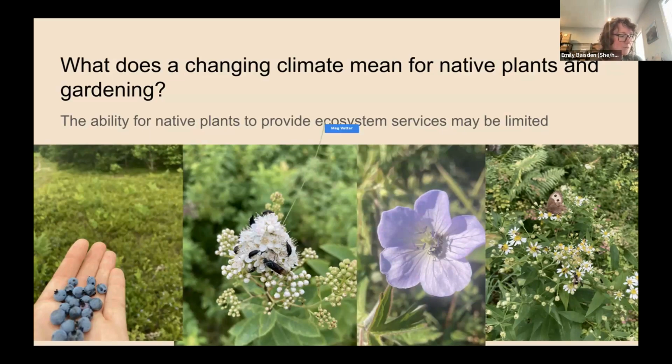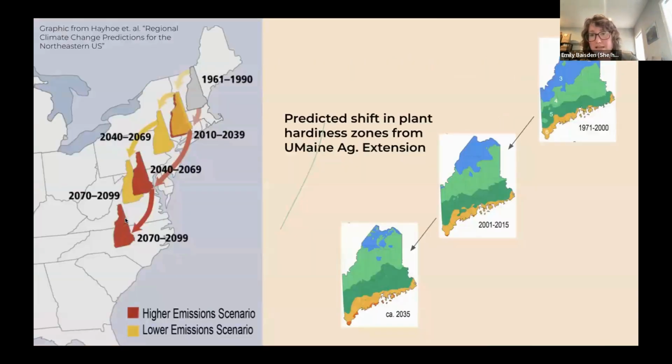Climate change will lead to sea level rise and things like that, and we're not really sure how that's going to affect things. What we do know, and we can take from modeling ideas, we can make some predictions and go from there. One of the things that we can do is look at predictions where we know the planting zones have shifted. Anybody who does planting knows they keep changing them on us.